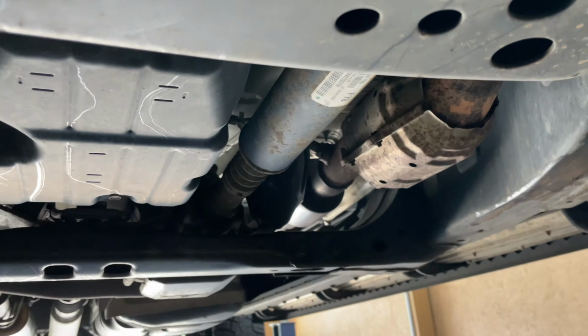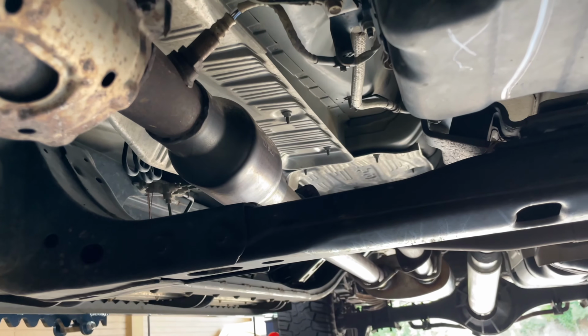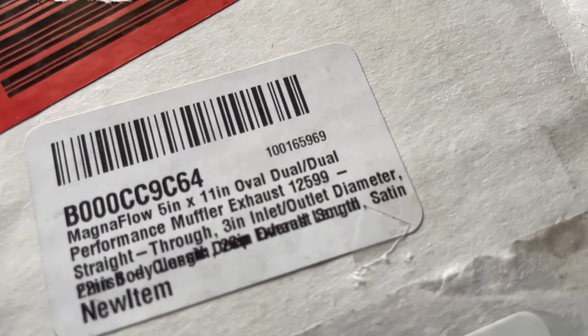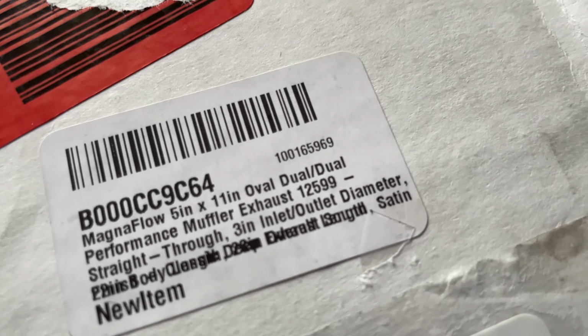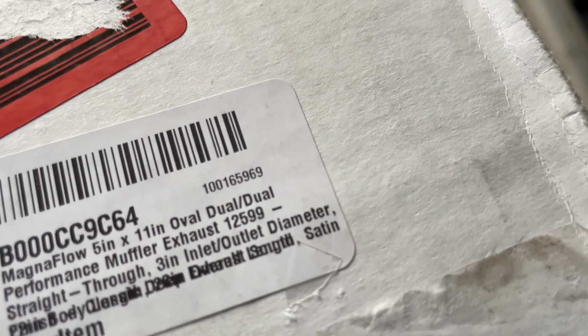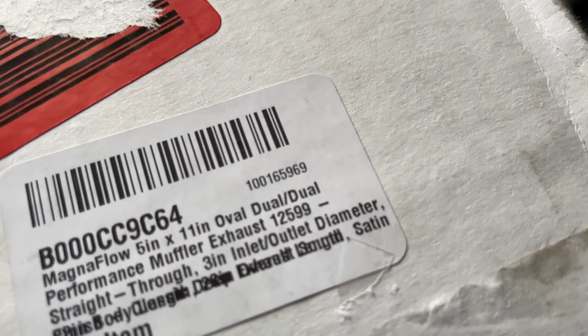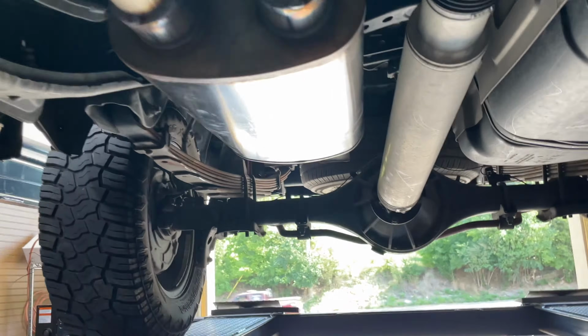2 factory converters there. We did order also high flow rears on it before, there and there. And then what we put on it was a MAGNAFLOW right here. I don't know why they put such a small sticker, but okay. 12599. It is a 5-inch by 11-inch oval by 3-inch inlet, 3-inch outlet, 24 inches long. Massive beast of a muffler, okay?